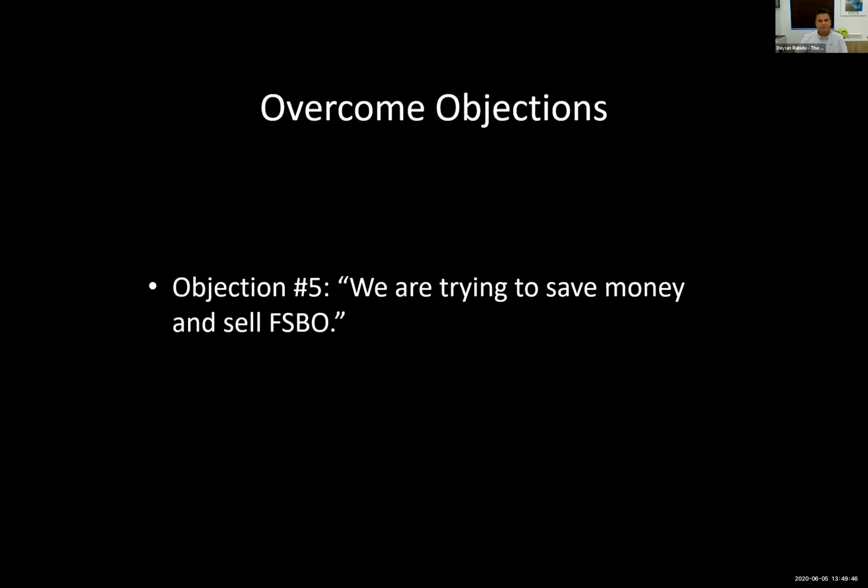Objection number five: we are trying to save money and sell for sale by owner, to avoid fees. A lot of you know this: if you have tried to list for sale by owners before, you know that you won't convert them using traditional sales tactics. Working with for sale by owners is about building trust and setting yourself apart from dozens, if not hundreds, of other real estate agents. In circumstances like these, it's even more important to be sympathetic and understanding with the homeowner. So we have to take a non-aggressive approach to prove our value to for sale by owners without coming on too strong.